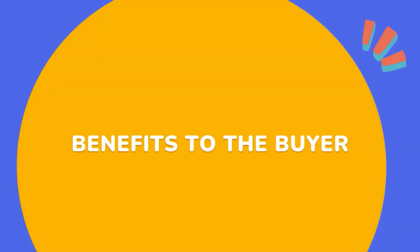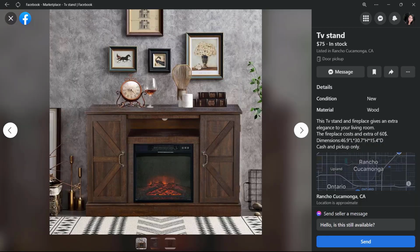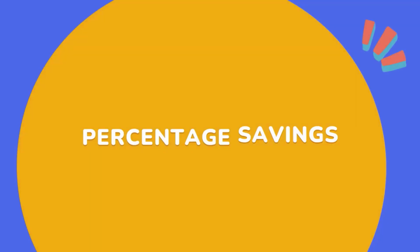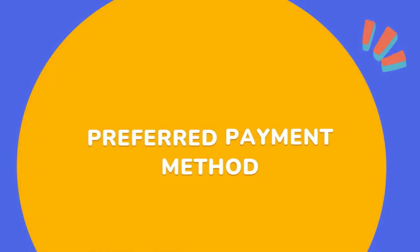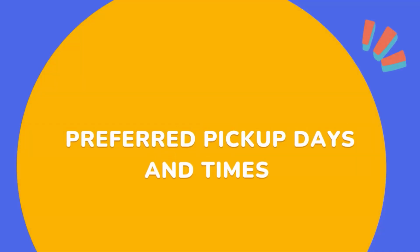Another thing to include in your listing is writing in benefits toward your buyer. Too many people talk about the specific features that the item they're selling has, but they don't write about it from the lens of the buyer. For example, if you're selling a TV stand with electric fireplace, you might include a line in your description like "perfect for this coming winter" or something like that. Another thing is the percentage savings that somebody stands to save by buying your item as opposed to something new, as well as your preferred payment method, whether that's Venmo, cash, etc., and the preferred pickup days and times.